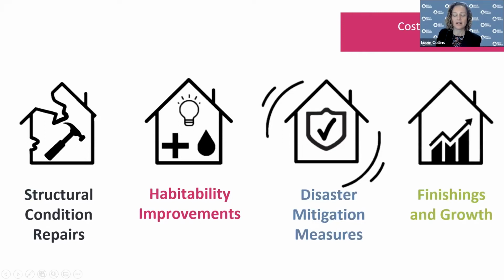The fourth category considered was finishing and growth. These are action items that were desired by the homeowner or occupant, often forward-looking in their use of the house. This includes things like interior finishing, adding a drop ceiling, or applying wall finishes like plasters and painting. It also includes converting elements to more permanent structural elements or implementing horizontal and vertical expansions to enlarge the house.